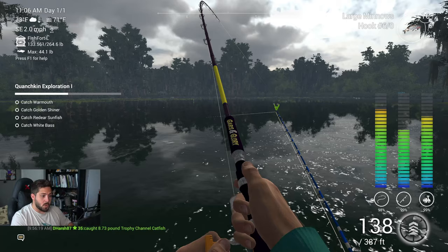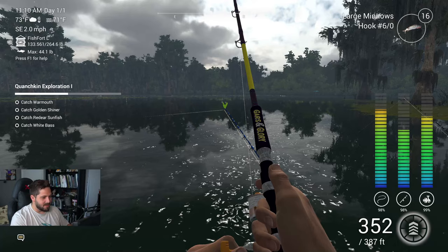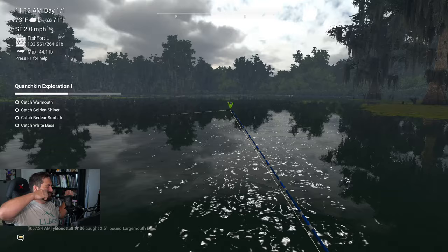Ooh. Look at it go. Holy schmoly. Yeah, he's a goner. He is a goner. I think that the 6-aught hook was just expecting a bit much, I guess. Dang, man. First alligator gar. Broken off at 387 feet. Holy crap.